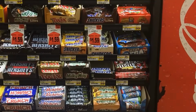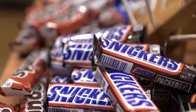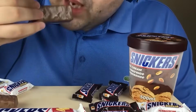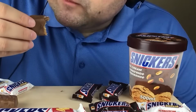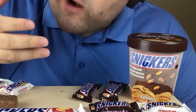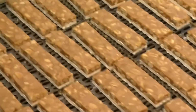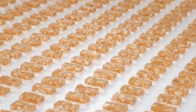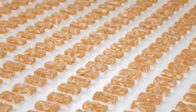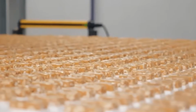Mars maintains rigorous quality control protocols, including sampling every batch for flavor consistency, structural integrity, and microbiological safety. Automated inspection systems use vision technology to detect misaligned bars, incomplete coatings, or wrapper defects, automatically removing flawed units from the line. Throughout the plant, hygiene is paramount, with clean-in-place systems for all equipment and strict allergen controls to ensure product safety.